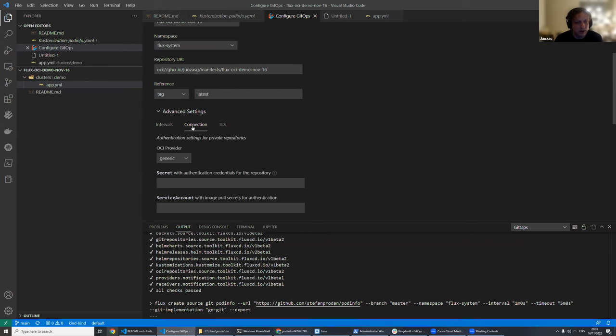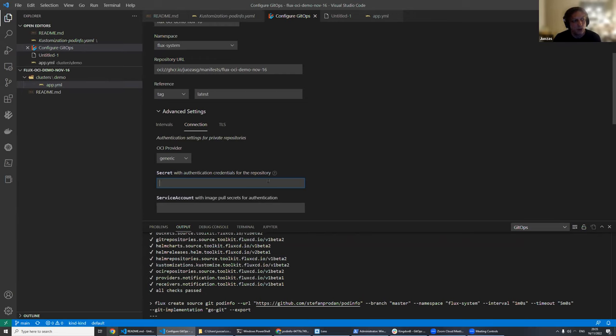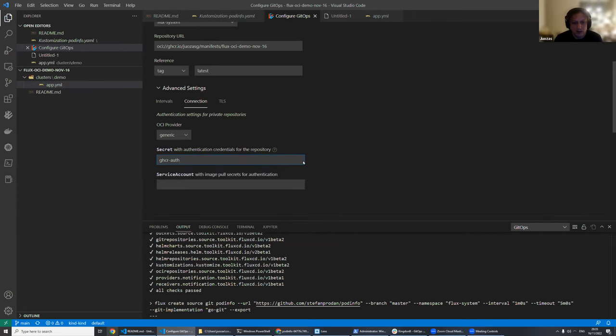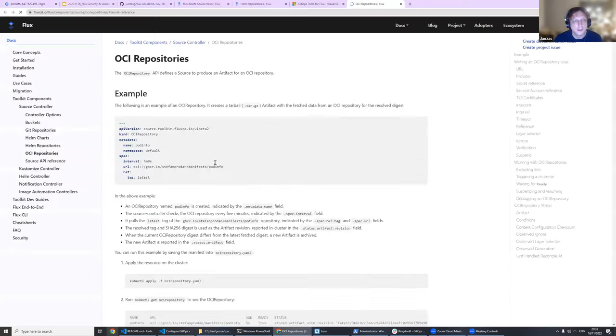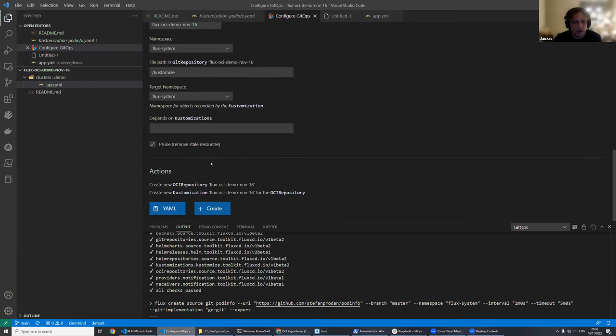So everything goes here. And I think we want to add one more thing. So we go to connection and we go to secret. This is a secret that Flux source controller will use to connect to GitHub container registry. We'll create this secret later, but right now, we're just going to call it this secret right here. There's also documentation built into this. So if some things are confusing, you can click here and you can see what the secret reference is and why it's used. But this should be correct, hopefully.